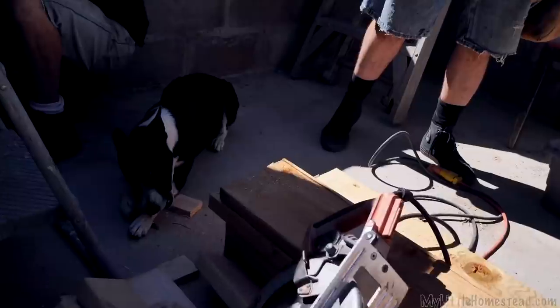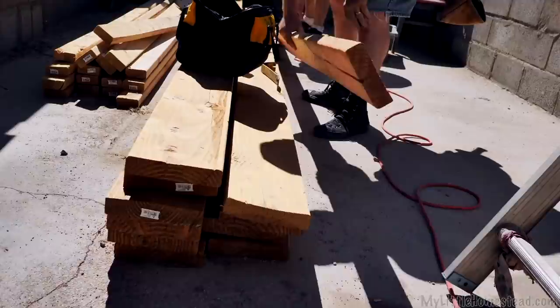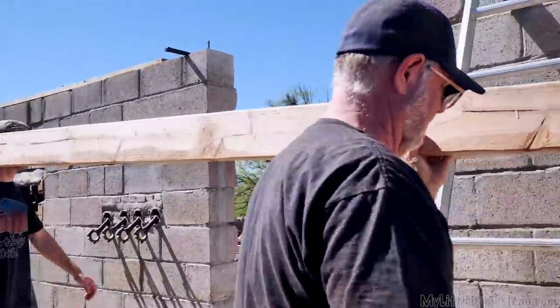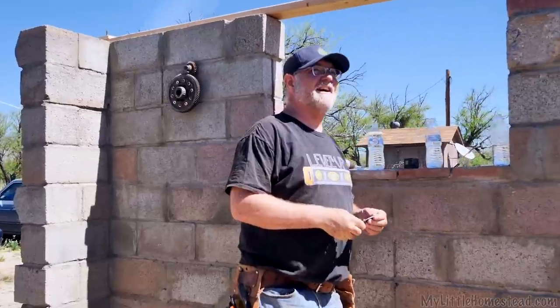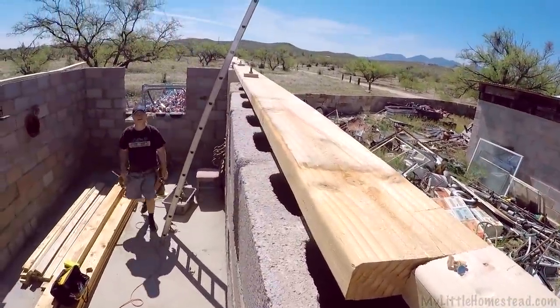Done. Yeah, look, he's helping you out, Dad. Hey, thanks, buddy. Some of the bolts are a little too long, so we're just adding a 3/4-inch board as a spacer in there, like a wooden washer. So it gives enough gap so we can tighten the bolt down. Plates are on. Yay. We're all set up now to start measuring out our rafters.